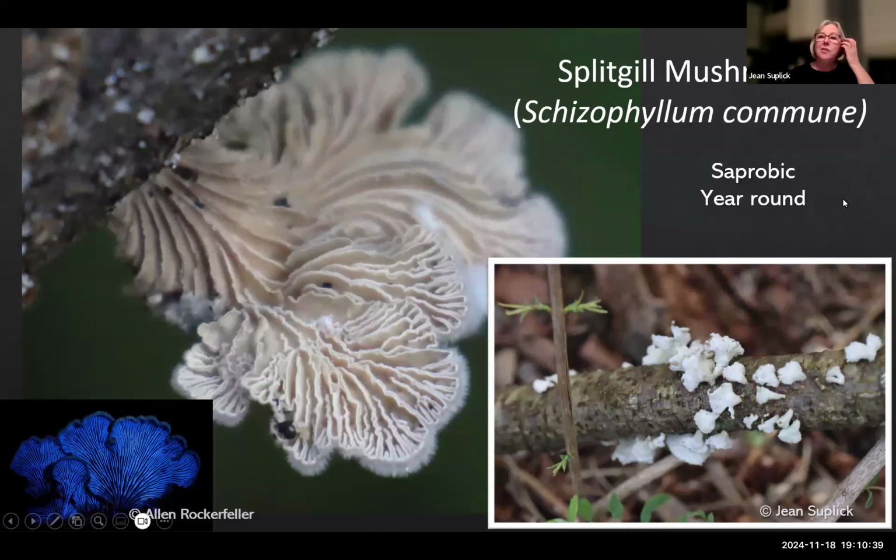One in particular is this thing called the split gill mushroom. There are very few fungi that have a worldwide distribution, and this is one of them. It's the most commonly reported mushroom in the Metroplex, and I'm sure you've encountered it on dead limbs or dead trunks of trees. Especially after a rain, they will start to puff up and they'll be a lot more visible. So maybe tomorrow would be a good day for a walk in the woods.